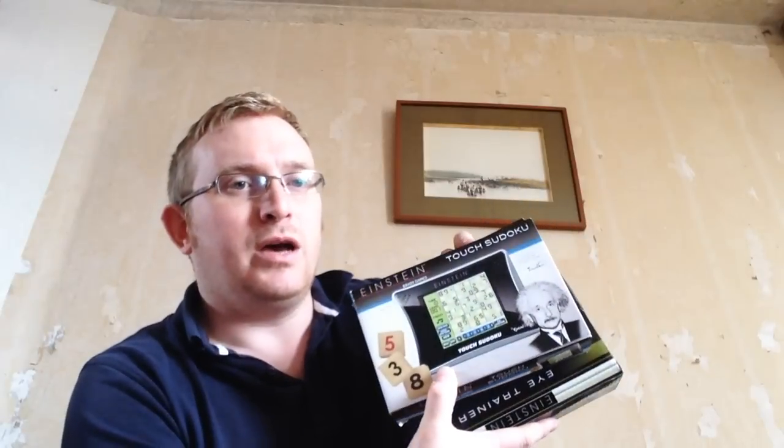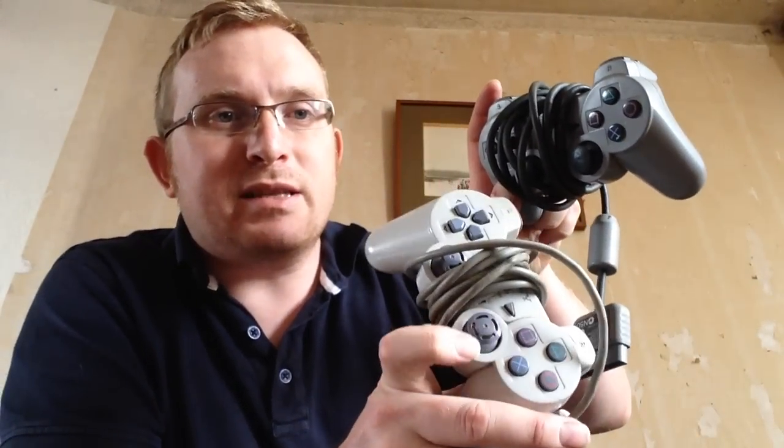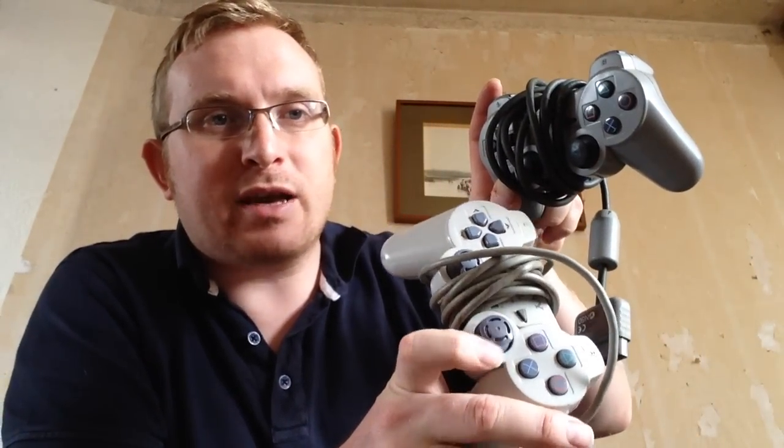But I mean, there's not huge money. They're about £8–10 each, so probably bundle them together and do 20 quid with free postage, something like that. I picked up some pretty battered PS1 controllers. They were £1 each, so they're missing the rubber bits on here, so I don't know.